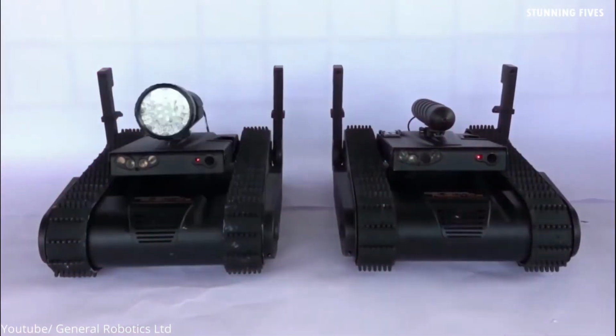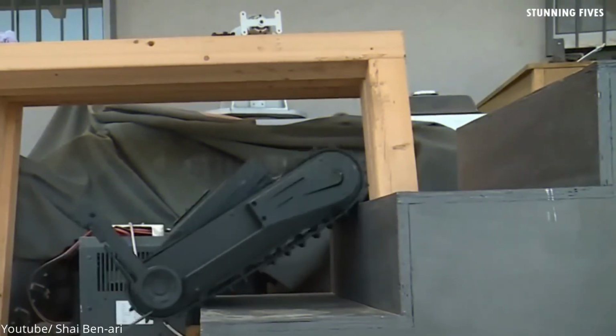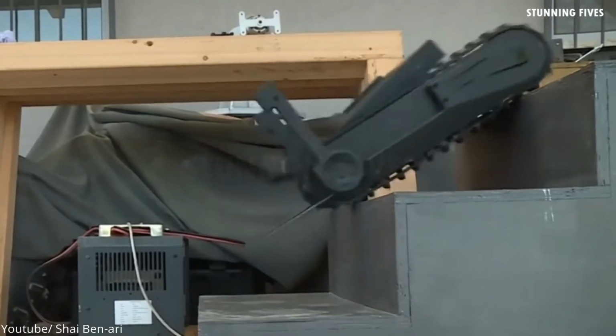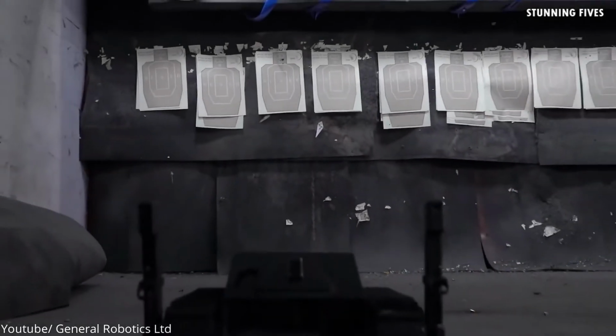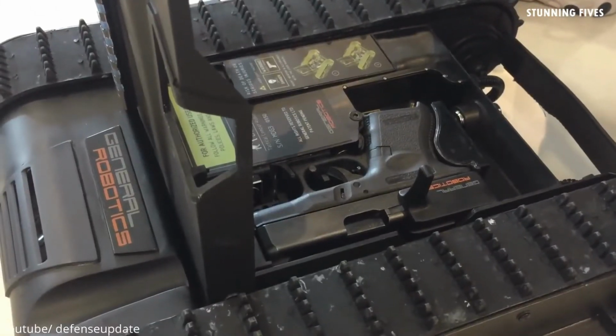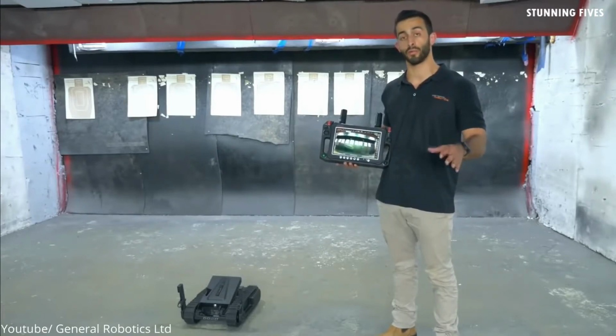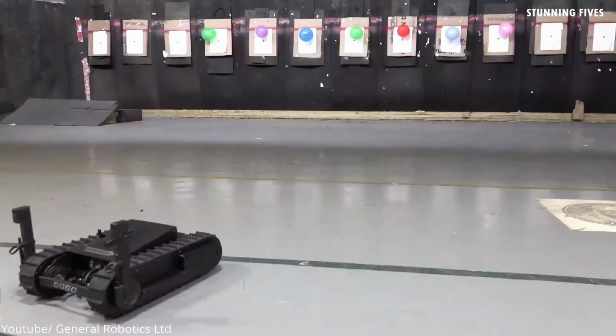Doggo has also claimed the crown as the world's first ever robot to contain short barrel weapons, such as a pistol, Glock 26. This basically means that Doggo can actually neutralize threats. Yes, it can take part in anti-terrorist operations. Doggo is designed with a point-and-shoot technology, which makes its shots incredibly accurate. The bad guys will be shaking in their boots just at the sight of Doggo, that's for sure.